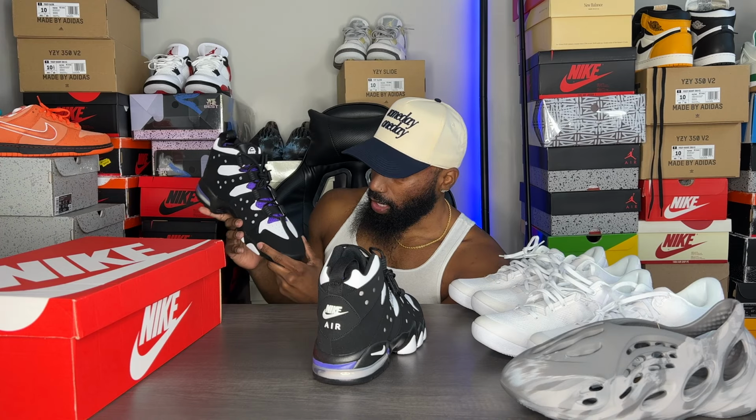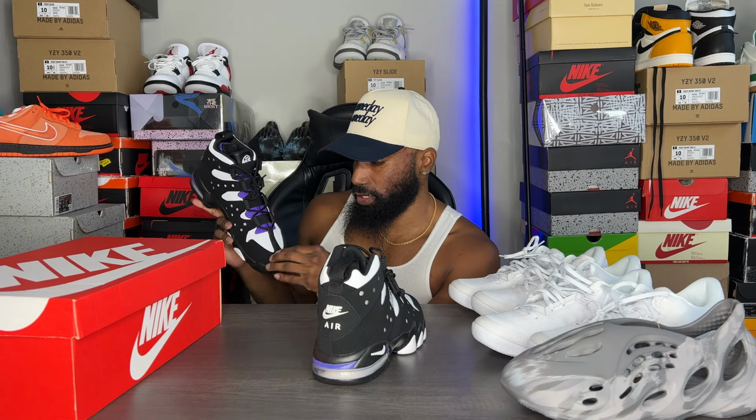But I don't think you really would need to wear shoe trees in these because of the way the toe box is made.